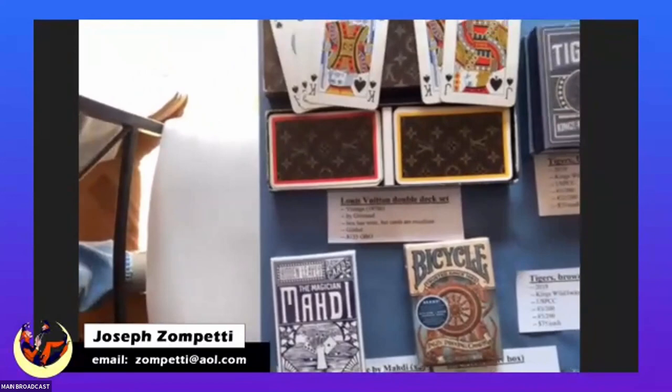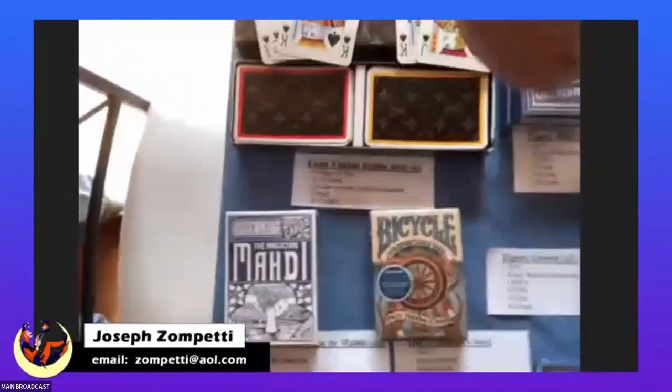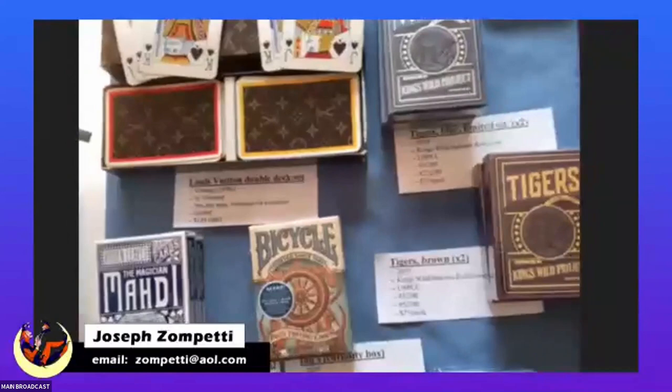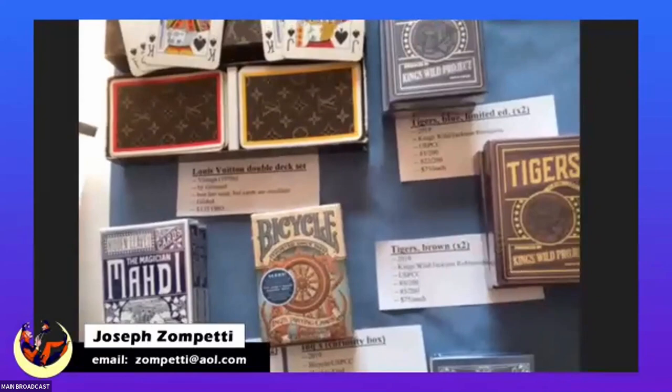And then over here, we've got some Jackson Robinson decks. Go ahead and pan over to your right for us so we can see what you're talking about. Tigers decks. Those are also very nice. I love Jackson's work. Yeah. And so I have several copies of those. So I'm willing to part with a couple of them.